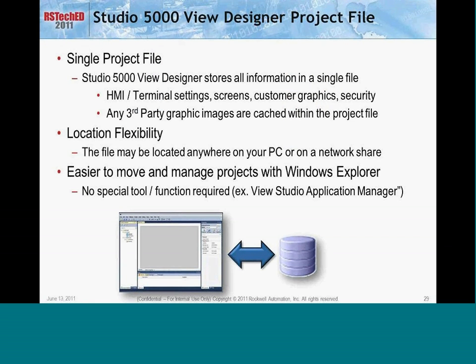With this environment, we'll basically take the projects. They'll essentially be a single file on the disk. You can locate that file anywhere you want, either on your PC or even in a network share, and simply by double-clicking on that file, you'll be able to open it. So you don't have to move things in and out of a particular folder structure and manage them in a single place like you do today.